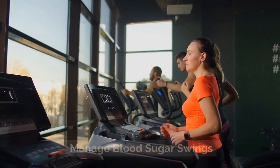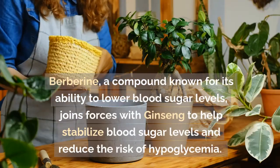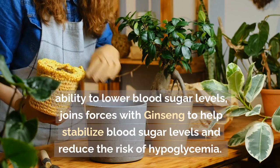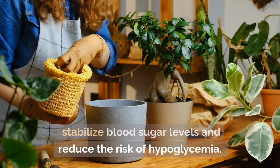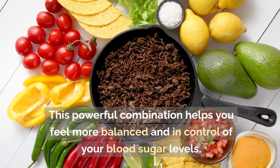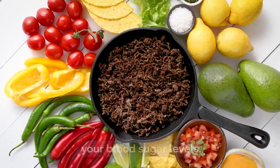Manage blood sugar swings. Berberine, a compound known for its ability to lower blood sugar levels, joins forces with ginseng to help stabilize blood sugar levels and reduce the risk of hypoglycemia. This powerful combination helps you feel more balanced and in control of your blood sugar levels.